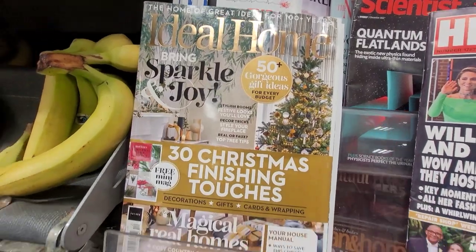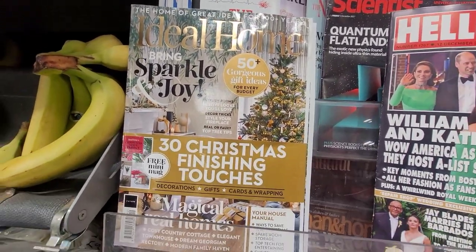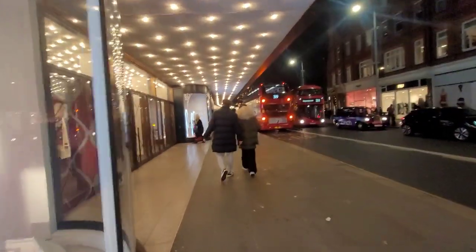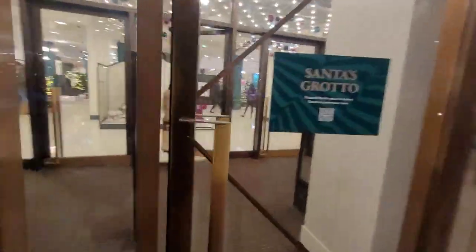This is a nice Ideal Home. That looks lovely. I think I might get that for my mum. She might like to read that one. Next to the bananas here. Have a little nip in here because I have not found any cards anywhere else in a box. Heavy, heavy door.